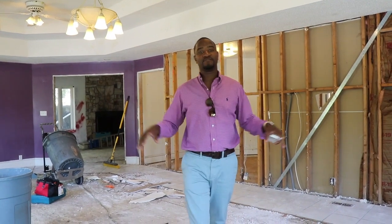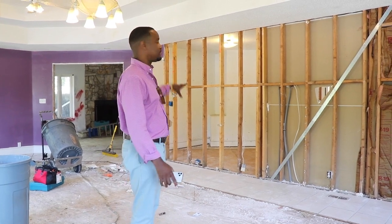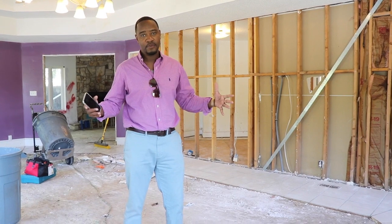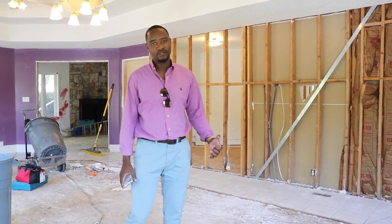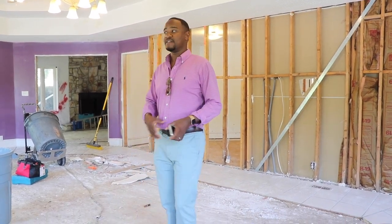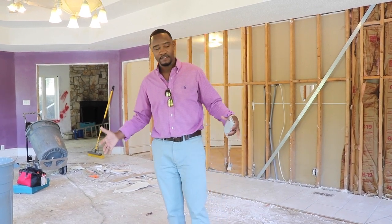So this is the master bedroom. Demo's already started, if you can't tell. I'm missing a wall. That's my closet on the other side of this, these 2x4s right here. The goal is to extend the closet out a little bit more. I know, vanity, but between my wife and I, we have a lot of clothes, so we want to make the closet as big as possible. Plus we have the space, because if you can't tell, this master bedroom is ginormous.